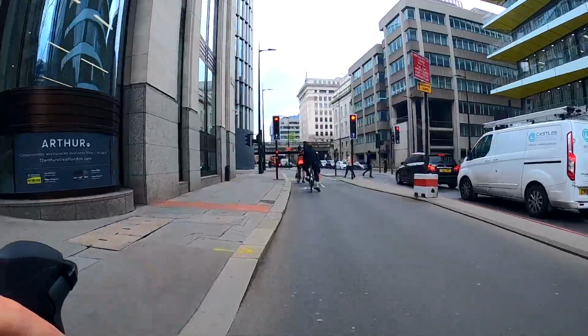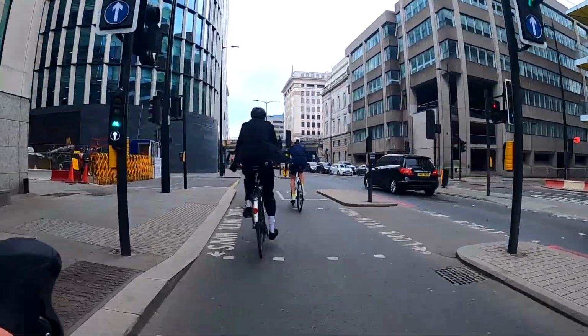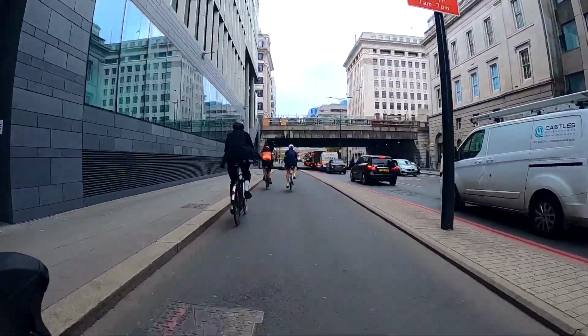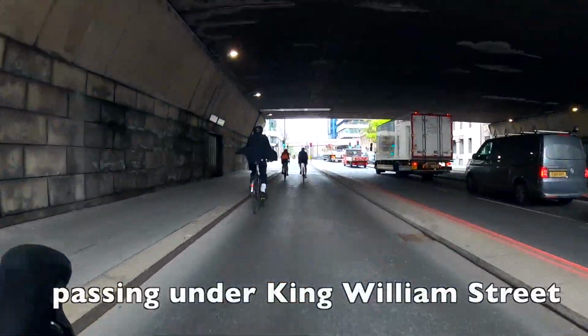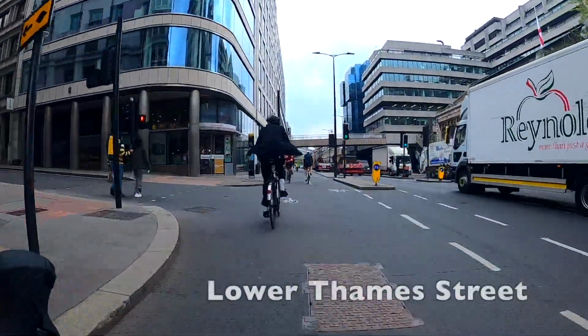As we come into the city, by the way, I always think it's quite nice on this stretch to look up and see what you're passing underneath, because there's a lot of bridges. So we're about to go underneath King William Street. That's actually the entrance to London Bridge. That's also inaccessible by bike, although you can go up some steps if you need to get to it. And then there's a pedestrian bridge here.